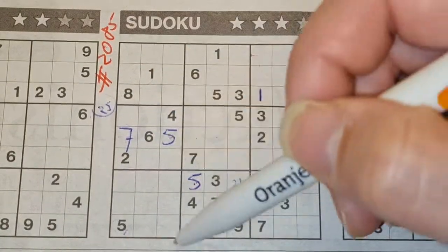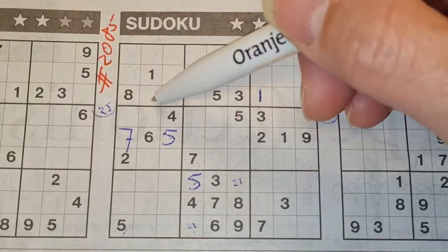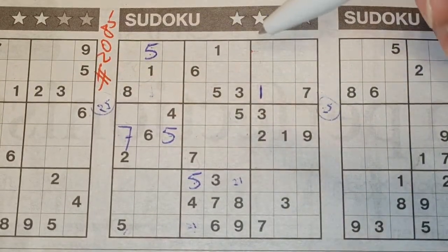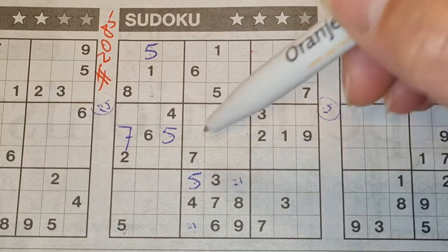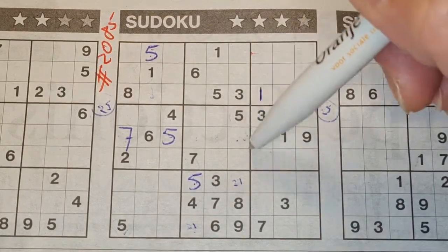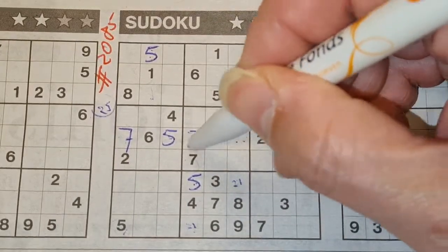5 in this column, 5 in the third column, so in the column between, the only 2 places for the 5 should be here or there. We see there is a 5, no 5 there. 5 should be here. Then these 3 missing numbers: 1, 2. The 3 is missing. We see here 3, no 3 there. Here 3, no 3 there. The only place for the 3 should be there.